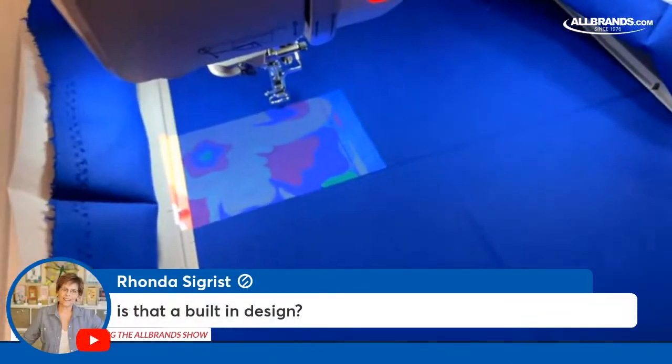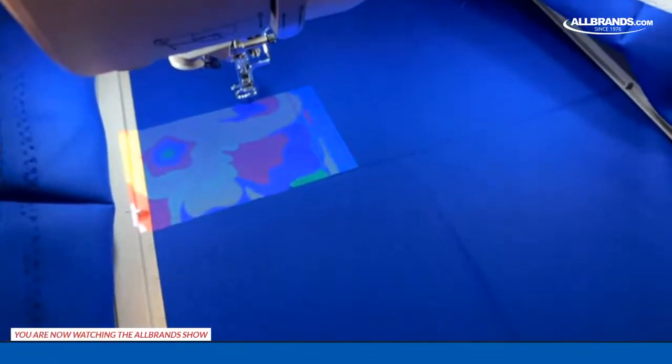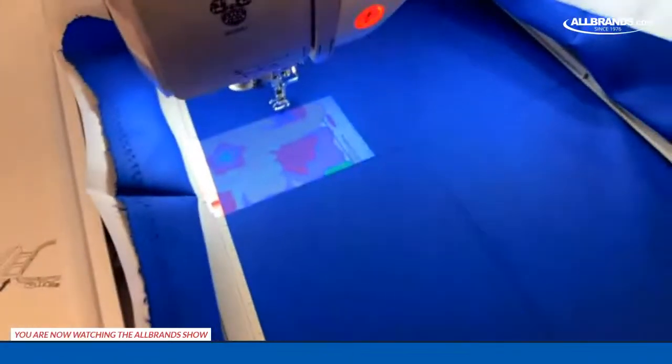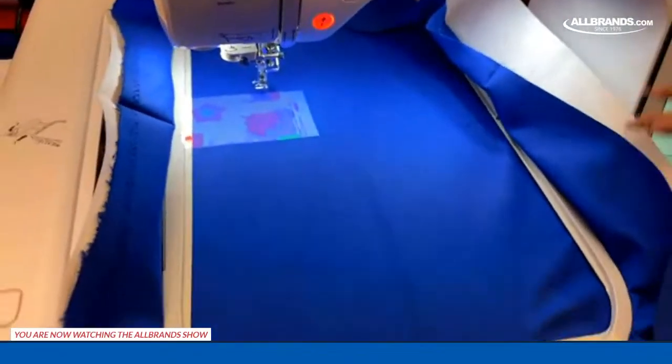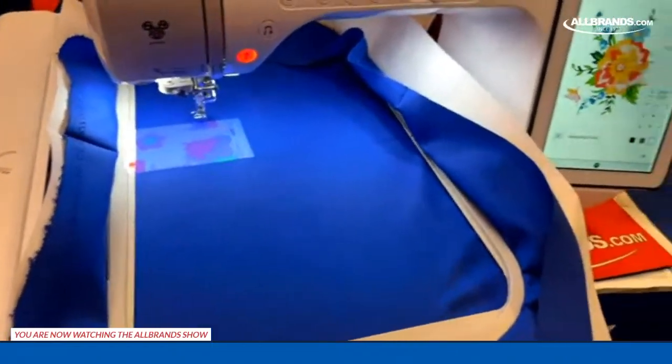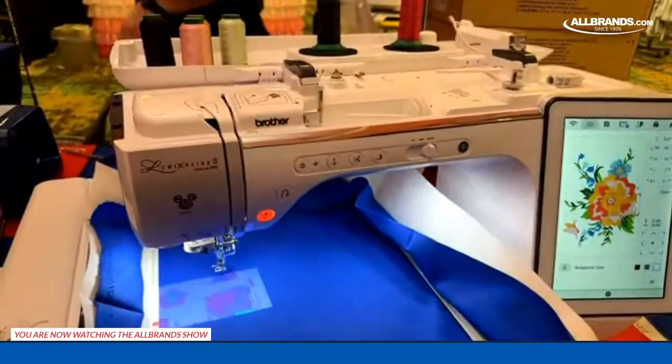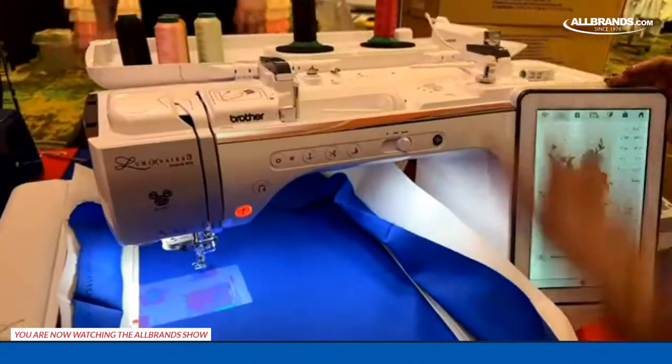Rhonda asks, is that a built-in design? Yes, absolutely. She said, I'm going to need to look at those in my machine. Yes, there's so much cool stuff. That was the thing. I was playing around with this because I could buy a design or make my own, but I don't have time for that. There's so much already built into the machine that I haven't even played with.